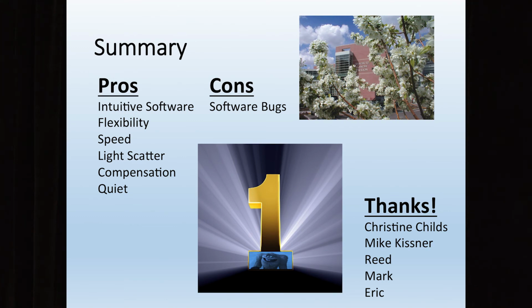Our current con is the software bugs. We're crashing a lot and telling people not to go exploring because that's a great way to crash it. Although I think the latest version is improved. I managed to recover from a run list error the other day by just waiting. That was great because in the past we had to completely start over. And if you're running a 96 well plate and you crash on number 85, you don't really want to start over.